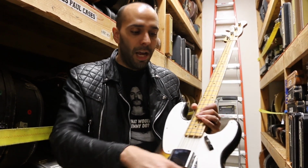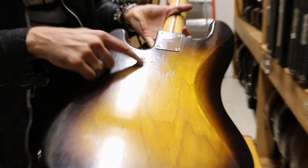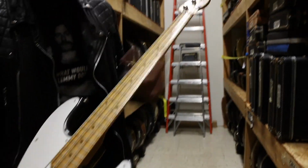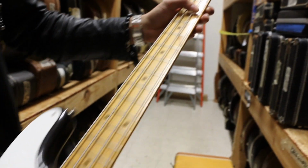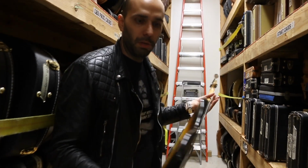The finish, you know, it's not mint. He played it. It's got some belt buckle rash and stuff like that. But guys, that's clean. Look at the neck. Look at the decal. Look how fresh and clean all of that is. By the way, the weight on this is ridiculous. It's one of the lightest Precision basses I've ever pulled.